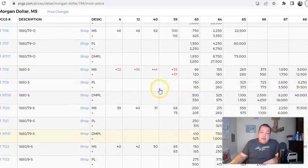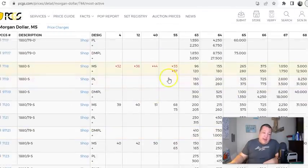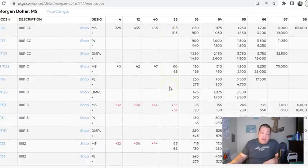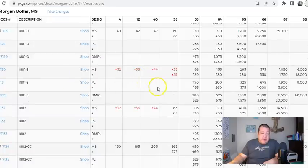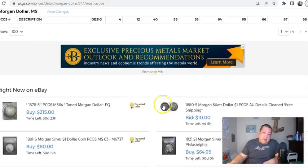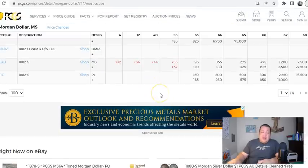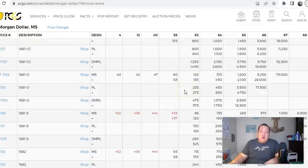So you could clearly go down the list. Check out all the common dates. We saw the 80S. Here's the 81. That one's dipped. 81S, another common date. 82. Once we get beyond the 1890s, things begin to smoothen up a little bit, where we're not seeing constant downward price movement on a lot of these lower tier coins.